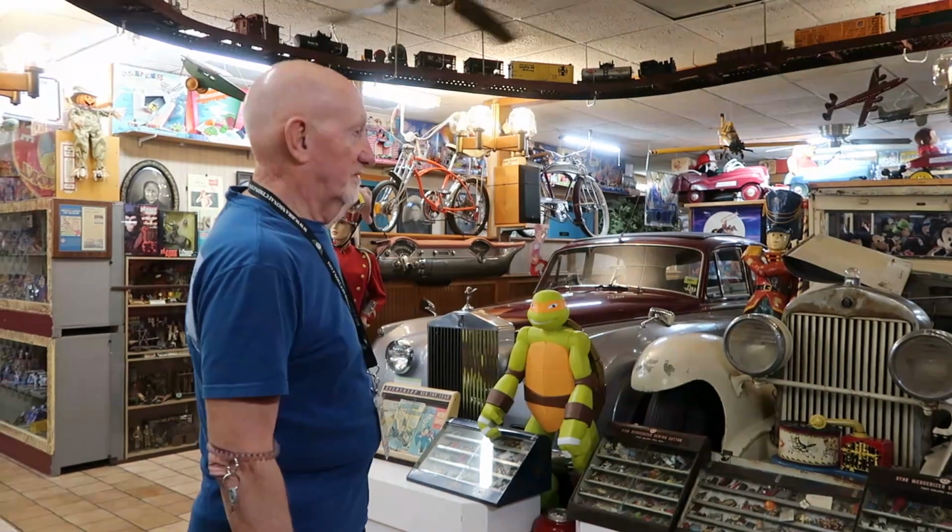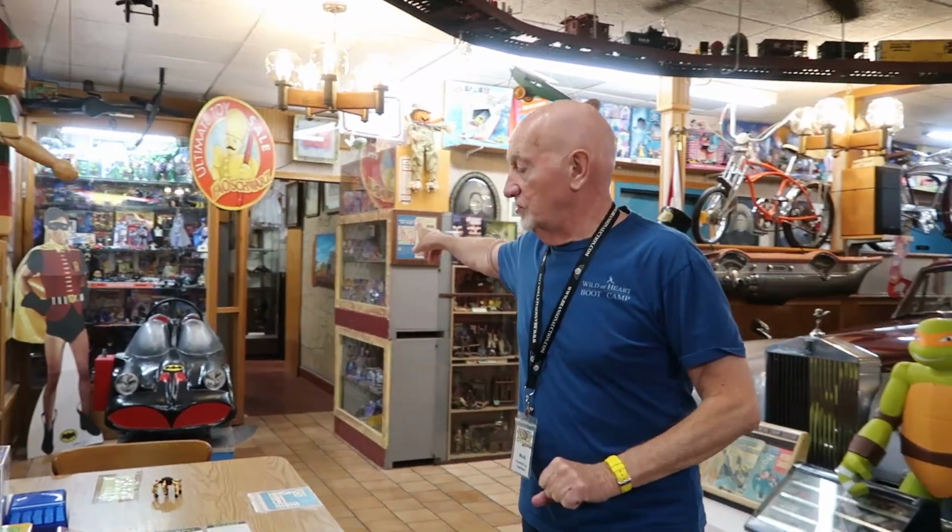Awesome. Washrooms over there to the left of the bicycles. Okay. This corner, Teenage Mutant Ninja Turtles and Superheroes. Through the doorway is the Harold Bell Wright Museum. He's the one who wrote the book Shepherd of the Hills.